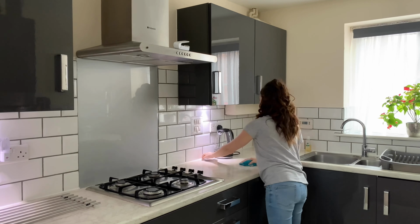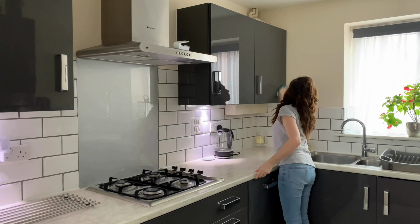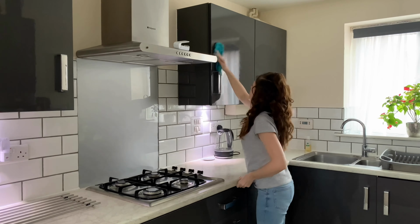So I'm just going to go ahead and give everything a good wipe over, doing all the sides, the cupboards and everything, just to make sure it's all disinfected and nice and fresh for the day.